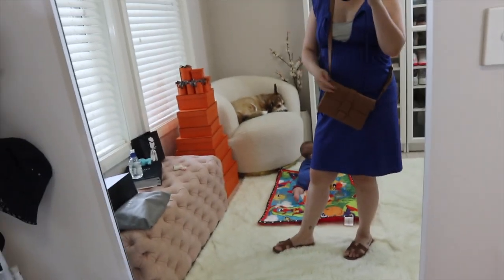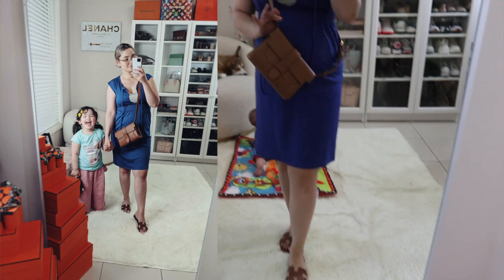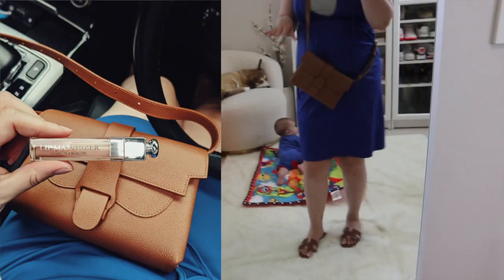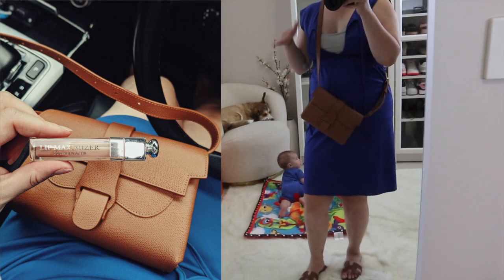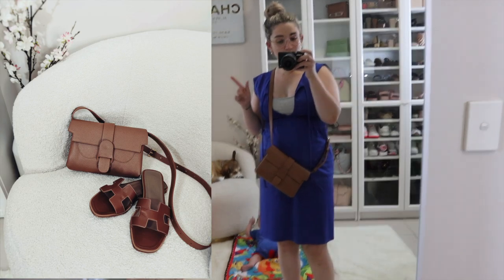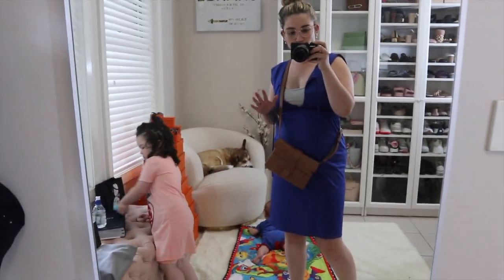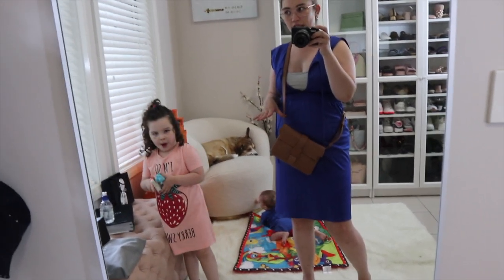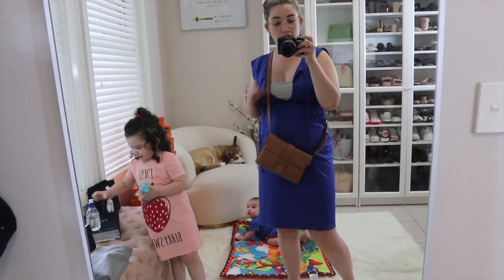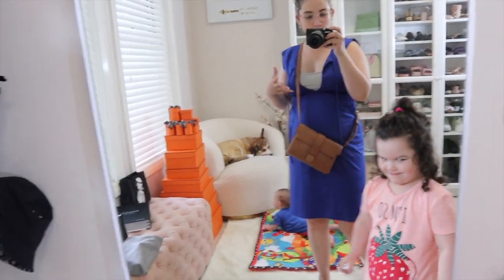Senrev Aria belt bag in chestnut. Matching Hermes Oran sandals. This is obviously my carefree bag whenever it's just me and my kids. I typically don't use my Hermes bags if I'm alone with my kids because I'm always rushing about and my eyes have to be on my kids all the time. So I just find it's easier to use a carefree bag that I don't have to worry about.